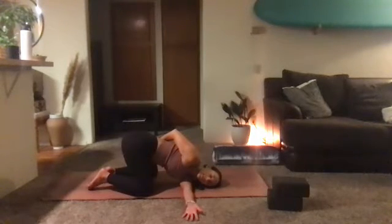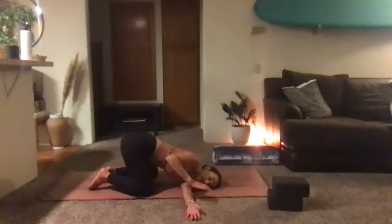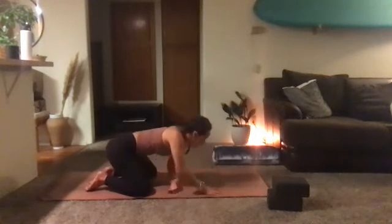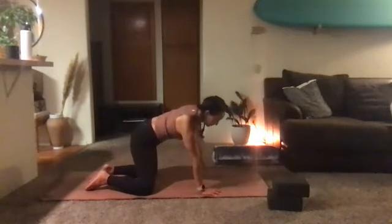Notice what you feel in your inner thighs. Can you pull them slightly together, just with a little energy to help keep you stable? Notice a stretch in your shoulder, your spine. One more breath. Slowly take your right hand back down to the floor. Inhale, reach your left arm to the sky. Exhale and plant that hand down.